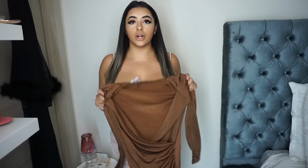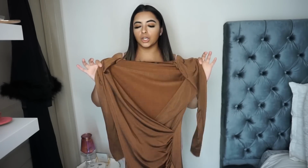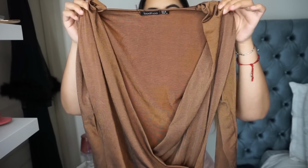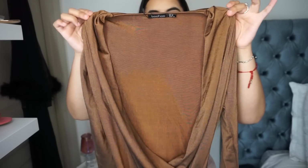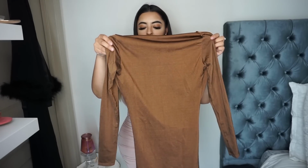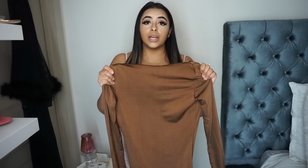This dress is also a mini dress, but it looks a little longer than the dress I have on right now. The front is a crisscross scoop neck. There's gonna be a lot of peekaboo right here. Other than that, the dress is just very plain Jane, long sleeves. The color isn't anything to be too crazy about.